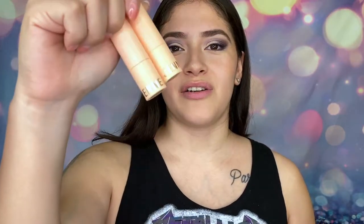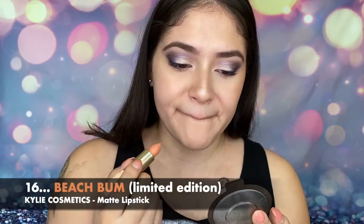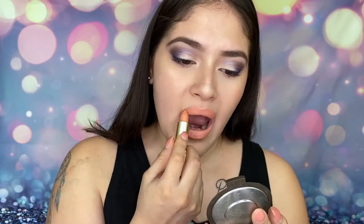So I'm back and I forgot 2 Kylie Jenner lipsticks in their bullet form. This is the matte formula in Beach Bum. And this is how it looks. I think it looks a little more muted on camera. In person, you definitely need a lip liner. It really brings out all the lines that I have.